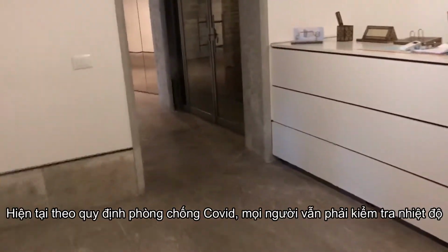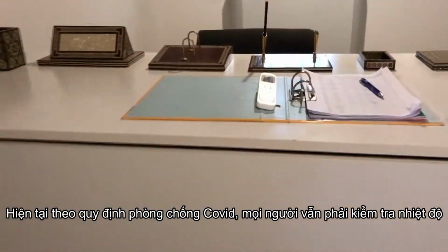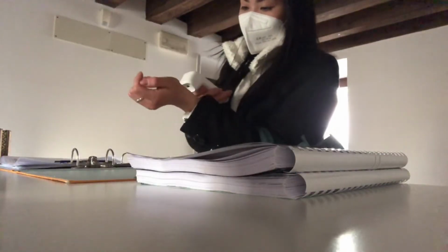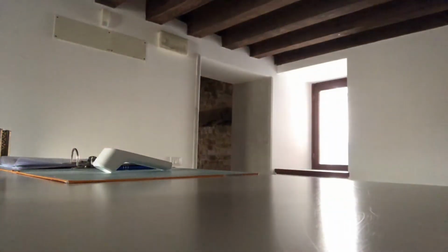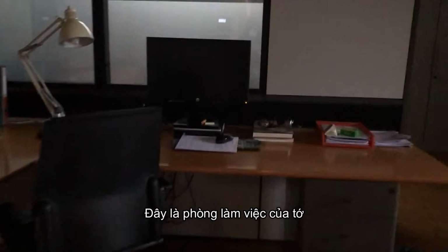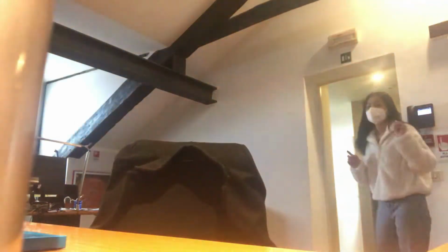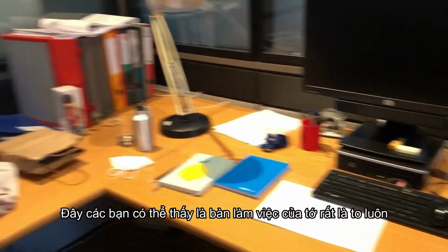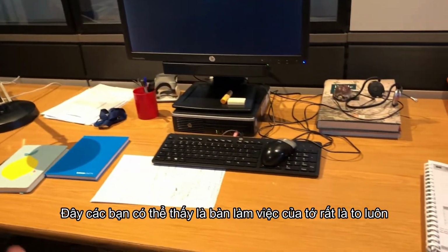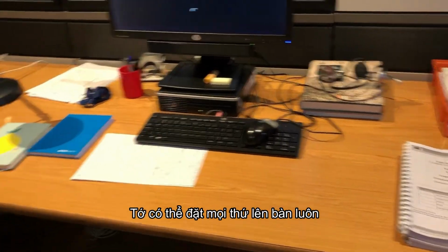So it's still the COVID situation. We have to check the degree and sign. Okay, so this is my office. As you can see, my working table is really big, so I can put everything here.